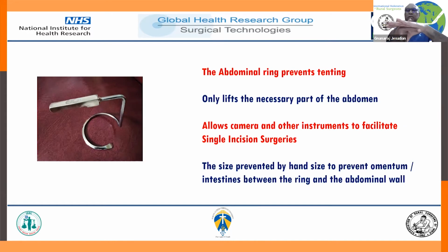So we used the finger to sweep around to check that before lifting the thing, because you don't want the intestines to get caught between the ring and the abdominal wall and get crushed. So this was the limiting factor. Again, the thickness of the wall also matters because you need to lift the wall.